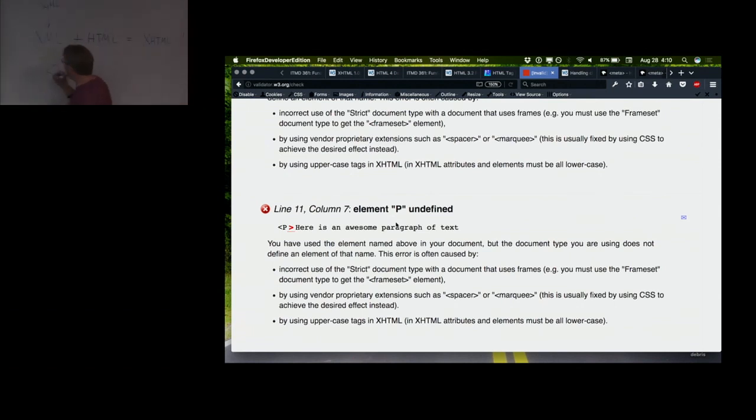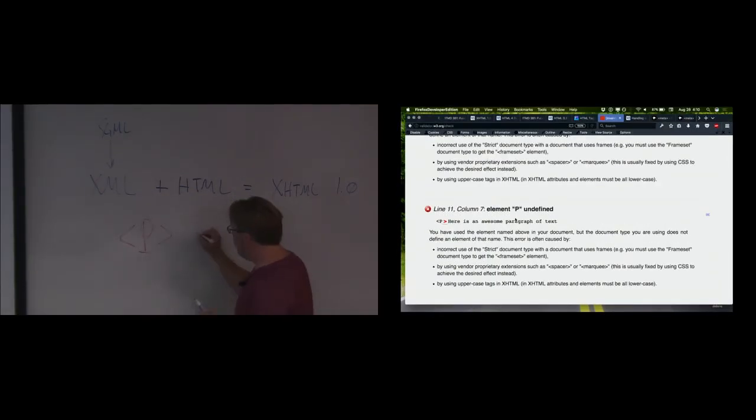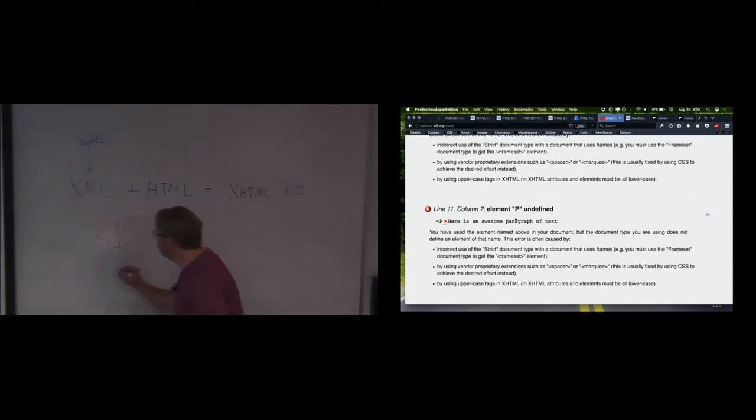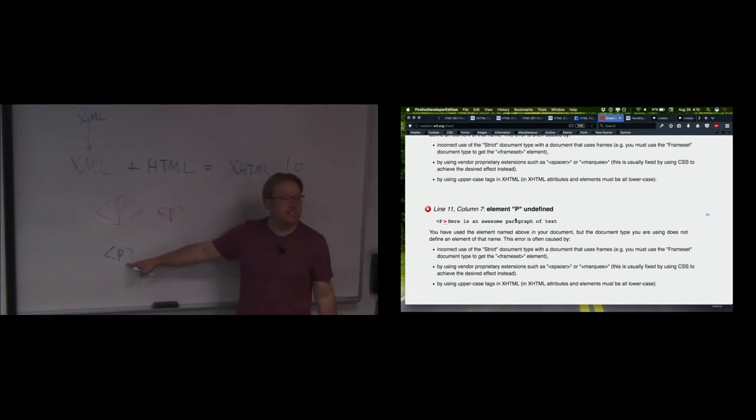In SGML, you could write a paragraph as capital P, or you could write it as lowercase p. SGML was case insensitive. It did not care. XML very much cares. And XML, and particularly XHTML, recognizes this. Yes, there is an element called p. The second we capitalize it, XML is going to be like, I've never seen that before. I don't know who that is. I don't know what to do with it.